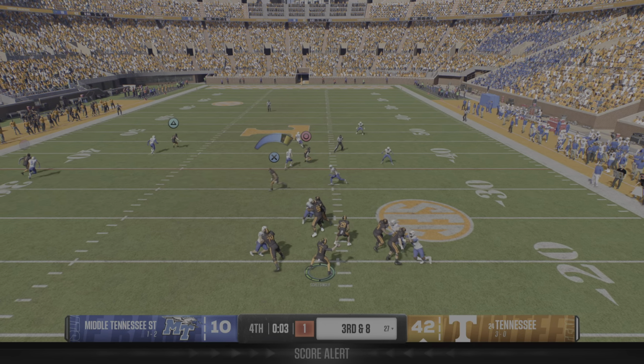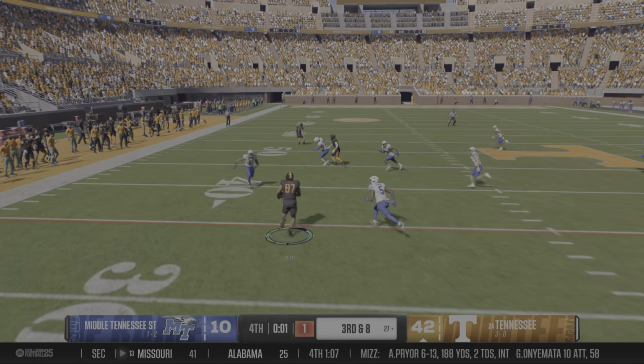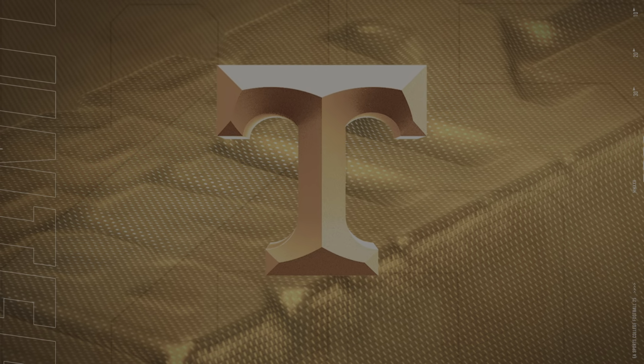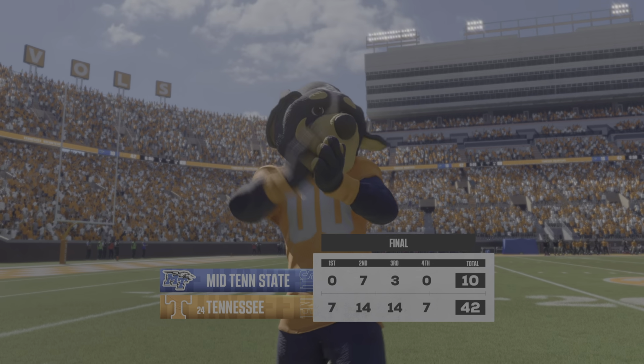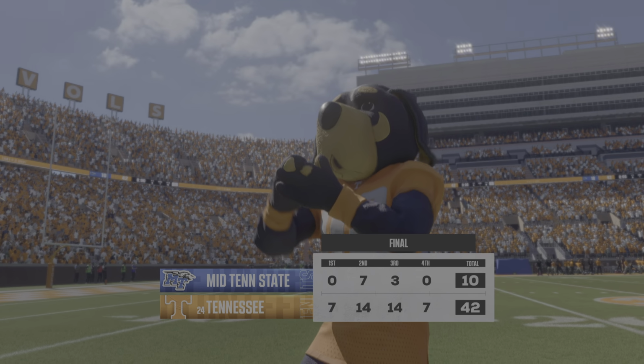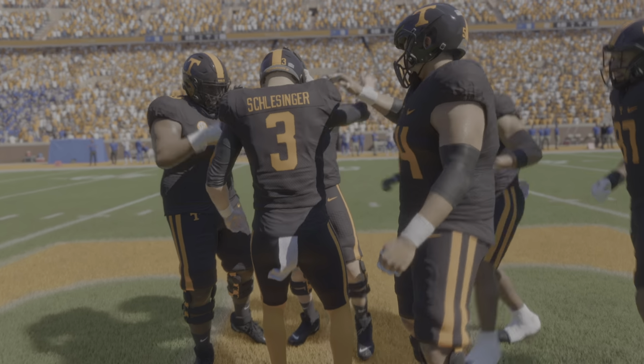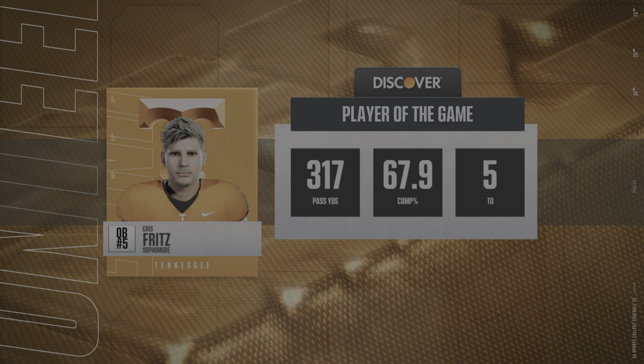From the gun, wants to pass. Fires to the tight end. They make the stop, and the clock strikes 0, and that will do it for this one. Just complete and utter dominance in this one. Outplayed their opponent and took care of business. Yeah, total domination in all 3 phases of the game. Offense, defense, and special teams.